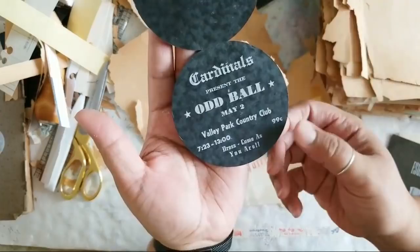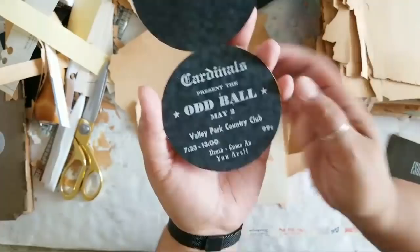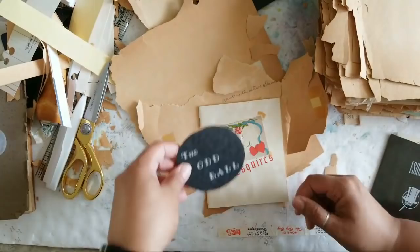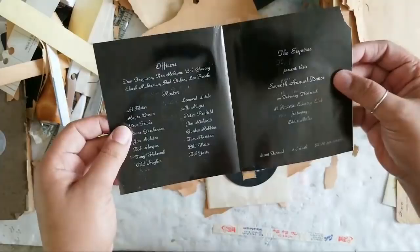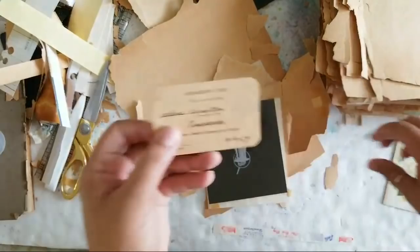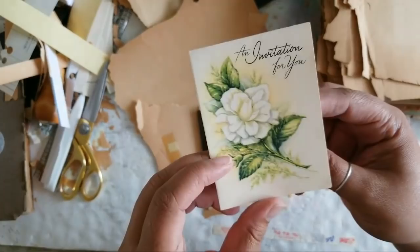And I'm like, oh yeah, this has to be something that I keep for myself for sure. But the dress code was come as you are. 99 cents. I don't know what 99 cents was for, but maybe entry. I don't know. Right? And so this is another little, I think this was a concert that she went to or was in. Probably went to. I don't see. Her name was Arlene. And then one of her little membership cards. And then this was an invitation that she saved. But look how pretty it is. And you can see she had it all glued down.